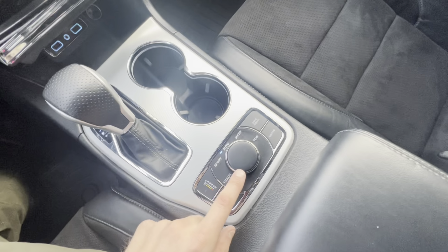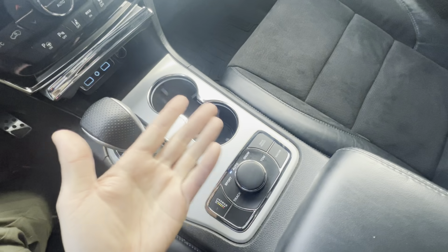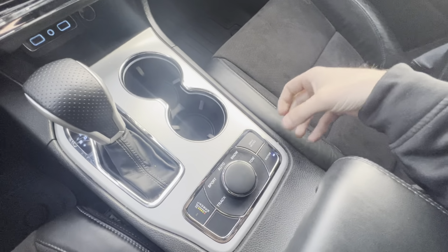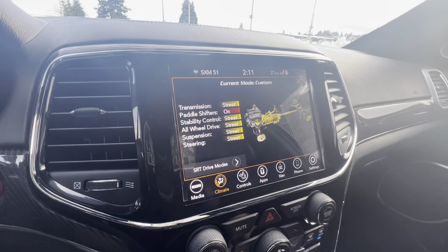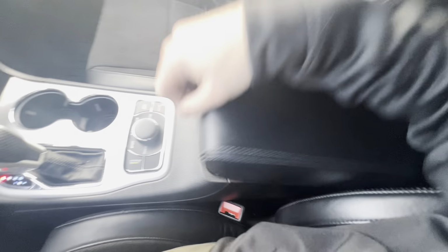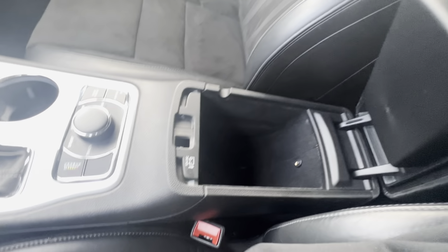Cup holders, your terrain select here. So you've got the launch mode, sport, auto, snow, tow, all that great stuff here for you. You even have a custom mode that you guys can adjust completely up to your driving style. Very cool. Center console lifts up, storage. You've got two portions here, one and two. Holy, that's deep. It's felt lined. Nothing's going to be sliding around there.